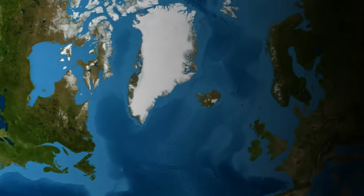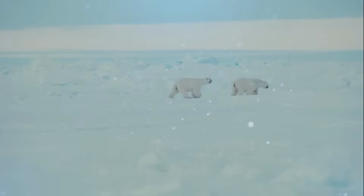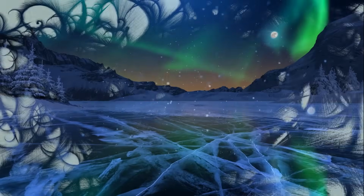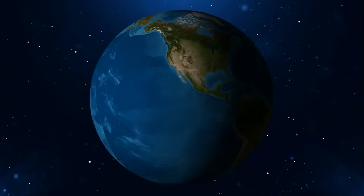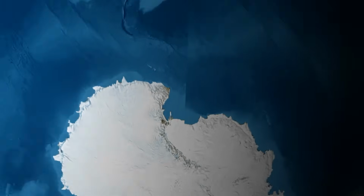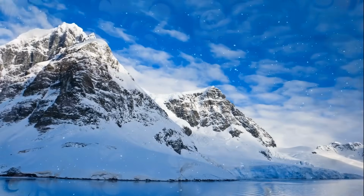We've all dreamed of visiting the Arctic and witnessing the natural wonders of polar bears frolicking on ice floes or the aurora borealis dancing across the sky. Well, sorry to break it to you, but you won't find any tourists flocking to Antarctica anytime soon. Why, you may ask? Let's dive into it.